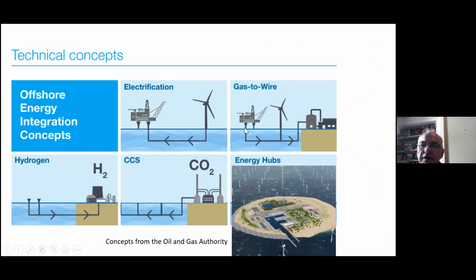on the platform and either burn it there and inject the CO2, and convert it to energy straight away, or you can generate hydrogen from wind turbines and either store that or take it to shore. And likewise, we can bring CO2 from onshore and store it offshore. So there's lots of things that we could do.